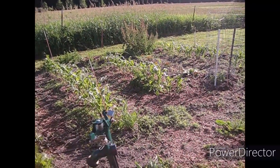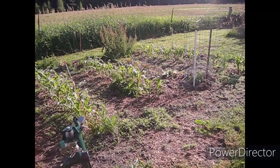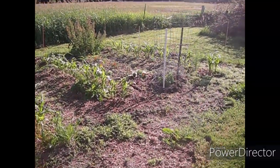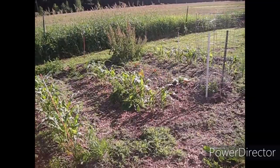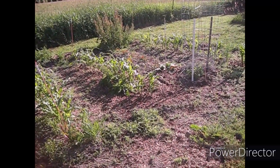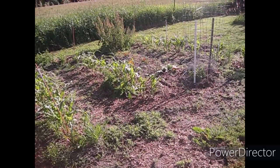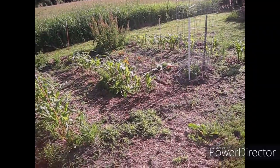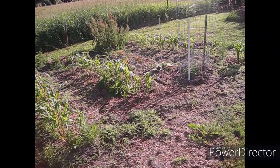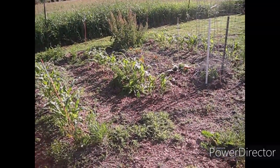I mean, if you look at the fields, a lot of times you'll see lots of weeds growing up with the corn. So it's not like I have to keep this pristine in order for my corn to grow. Another thing about this patch is I'm doing the Three Sisters method with corn, and I also have beans. I have not planted the squash yet. It's not warm enough to get the squash that I want in the ground yet. And I'm waiting for the beans to grow.